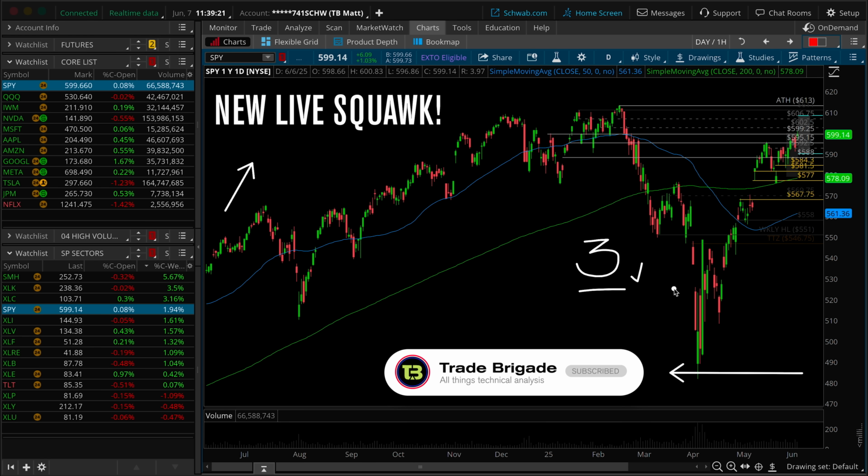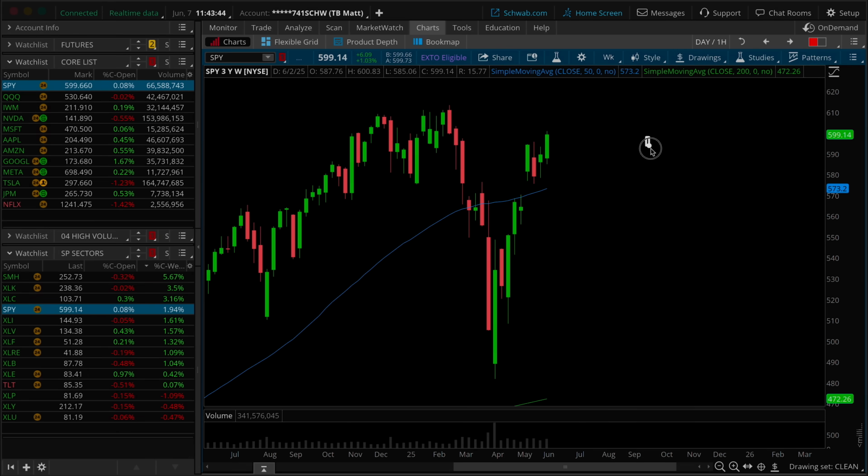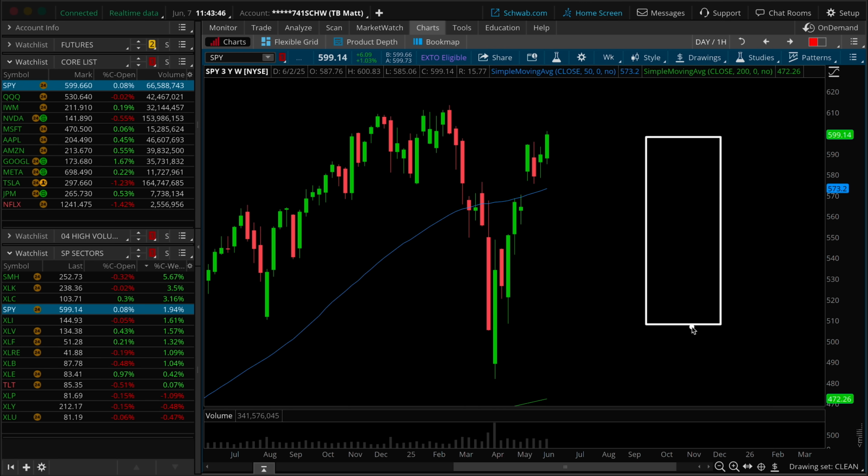With that said, let's jump right into the charts. So we'll kick things off on the SPY weekly time frame chart, talking about candle structure and location as we always do. In terms of structure last week, solid green-bodied bar with a very impressive close from the buyers towards the highs of the weekly range.